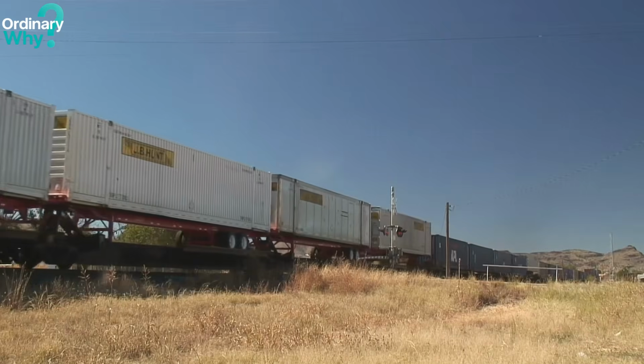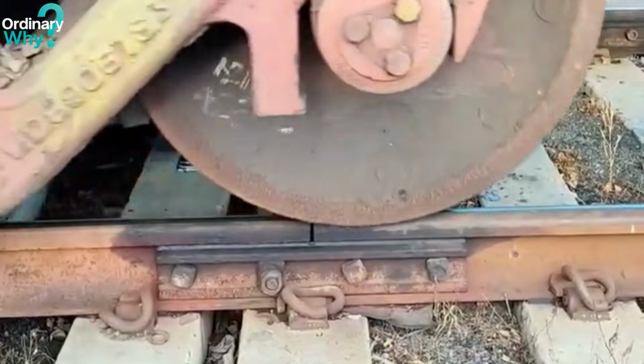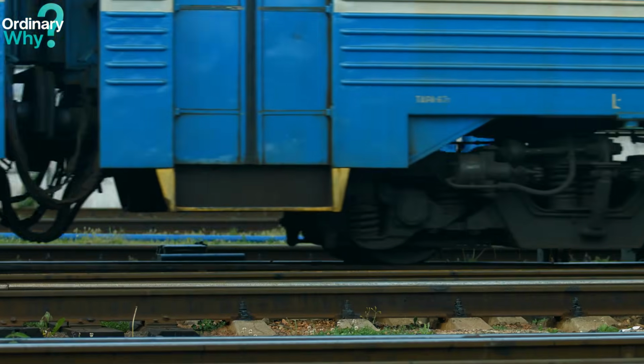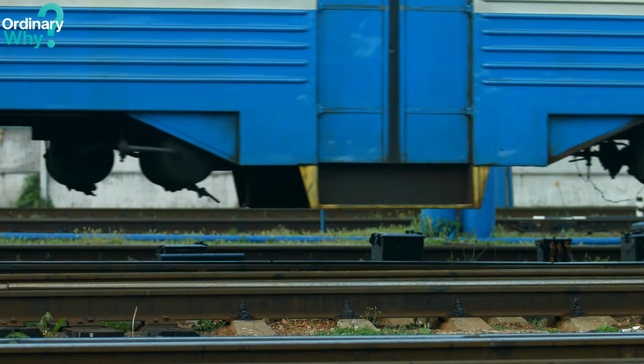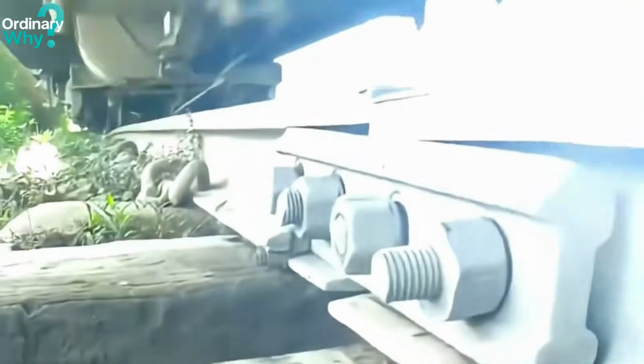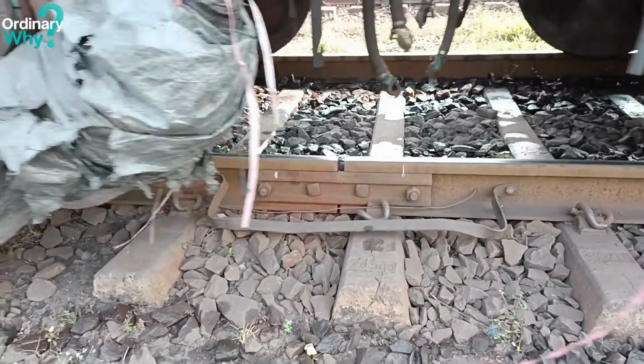The system worked, but it came with serious drawbacks. Every joint was a discontinuity. As train wheels crossed the gap, they produced an impact that battered the rail ends, loosened bolts, accelerated wear on fishplates, and transmitted vibration into the sleepers and ballast.